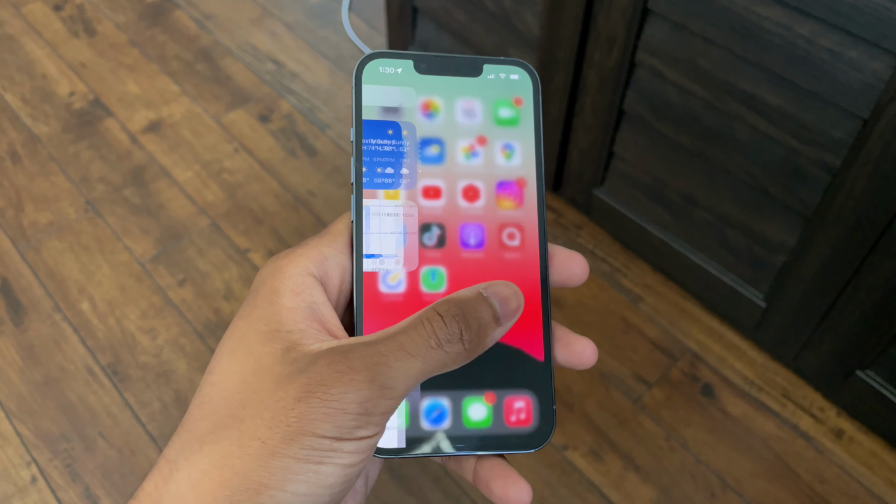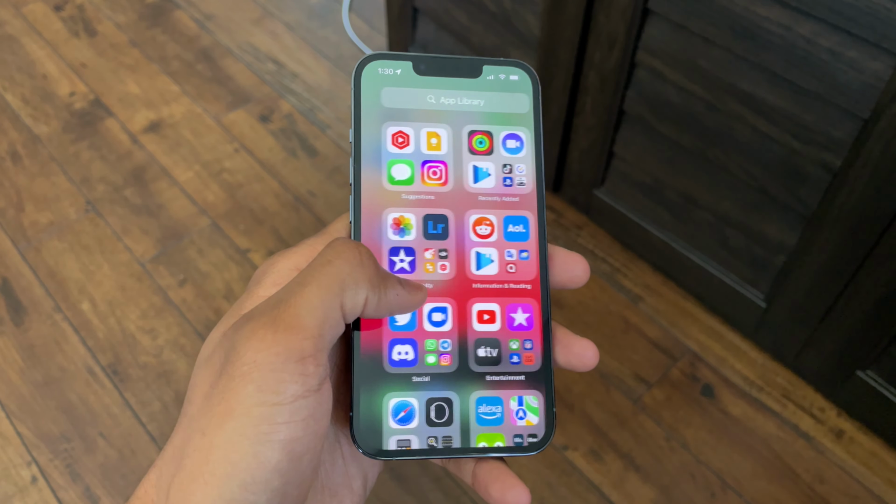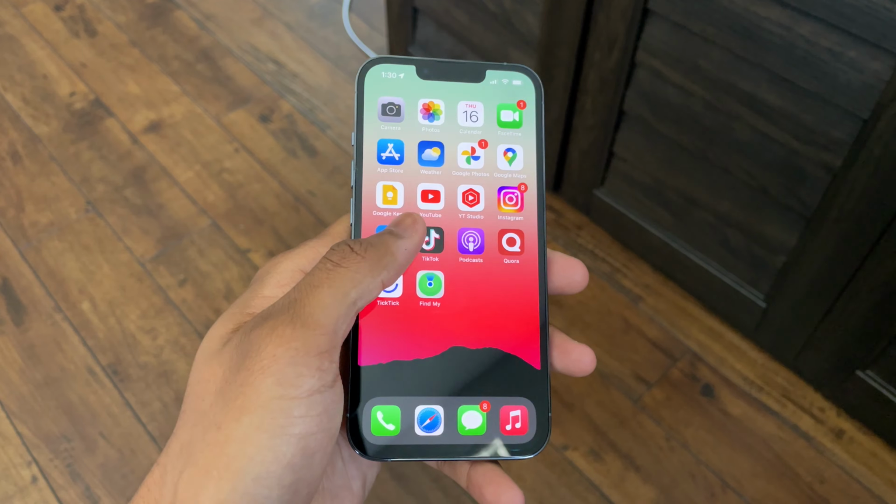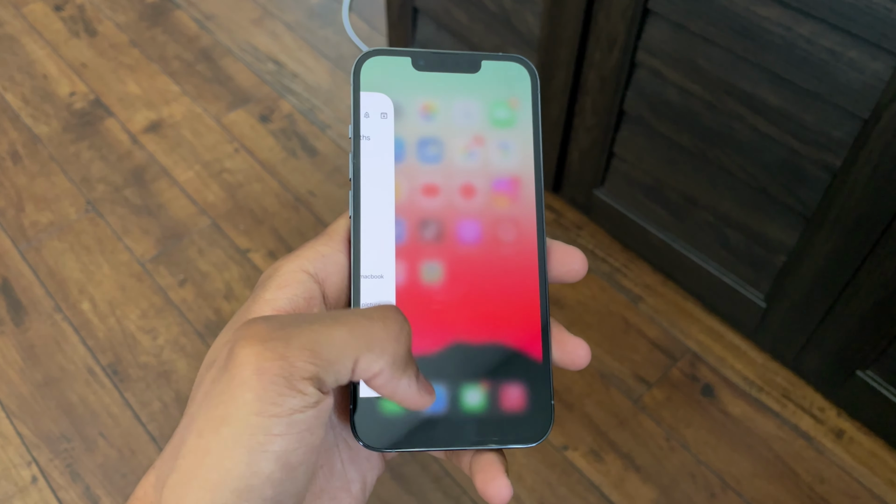I also really like the haptics on the 13 Pro. Like whenever I was scrolling through the OS, playing games, and even customizing my home screen, I never got any lag, and the screen overall kept up that great consistency.